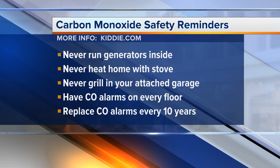And these are some important reminders too. Never grill in your attached garage. And have an alarm on every floor too. And as you mentioned, replace them every 10 years.